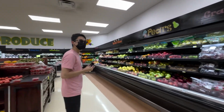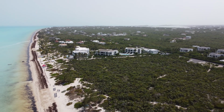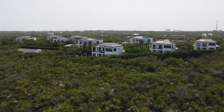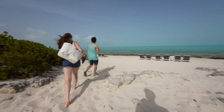After a quick stop at the grocery store, dragon fruit from Mario. Early a Yas moment of the day. We got back on the road, checked into our villa, and settled in. We're about to go to the beach, which is over there. The beach was just a minute walk from our villa.